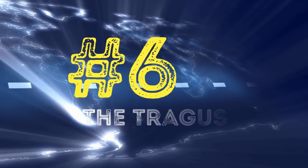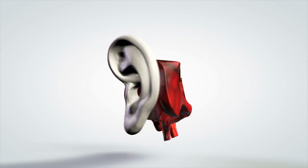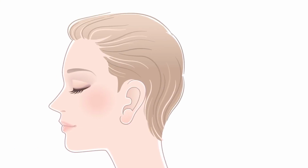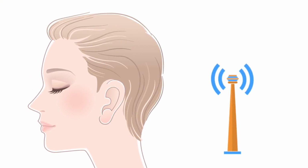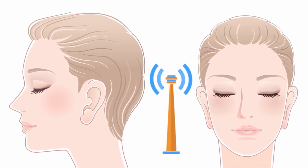Number 6. The tragus. This small nugget on the outer ear plays a very important role in hearing sounds from behind. They arrive with a slight delay in comparison with the sounds that come from the front. This way, your brain can distinguish front and rear sources of sound.